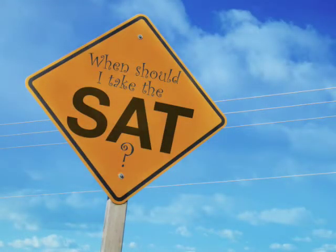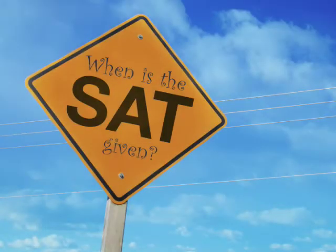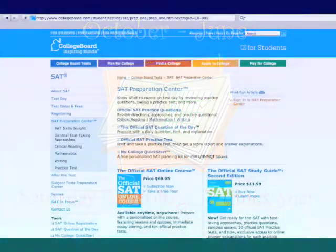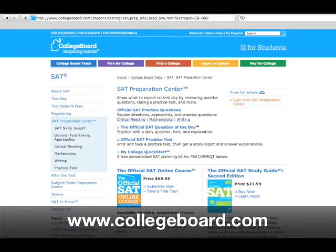When should I take the SAT? The best time is after you have some knowledge of Algebra 2, typically in the second semester of your junior year. When is the SAT given? SAT tests are given on Saturday mornings 7 times a year from October to June. So if you need to retake the test for a better score, there is time to do that. Specific dates for the tests are available at www.collegeboard.com.